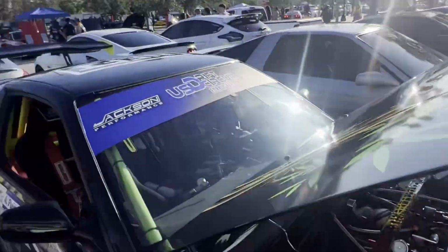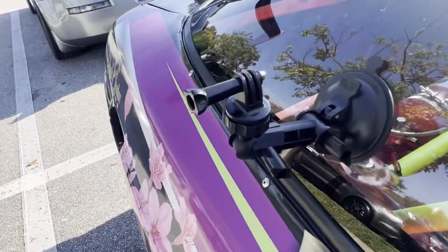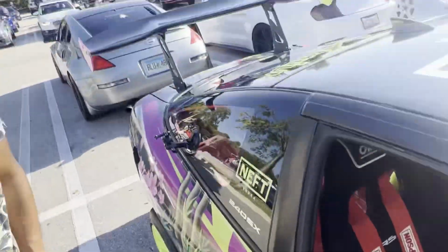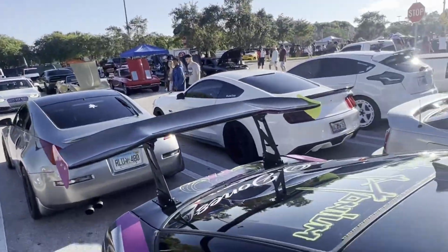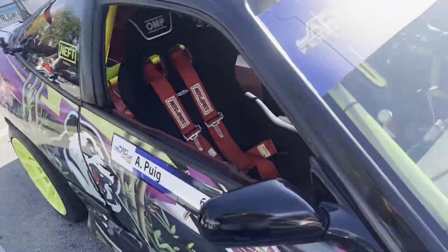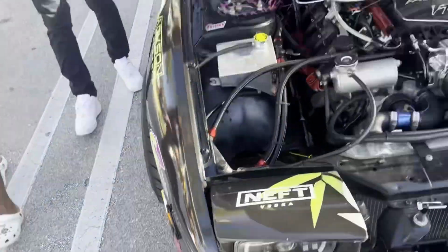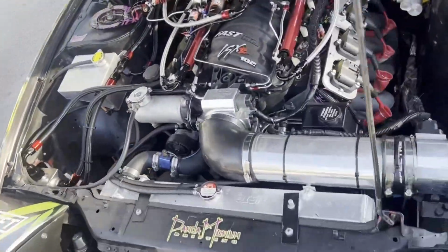240SX, right? Oh my god, guys. Look at the setup inside of here. I know this guy does track days, I promise you. Look. I know he does track days. You said NOS? Oh, no, that's a fire extinguisher. The spoiler's nice. Engine is beautiful.